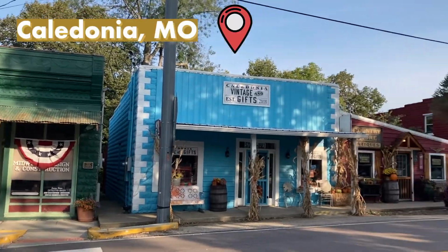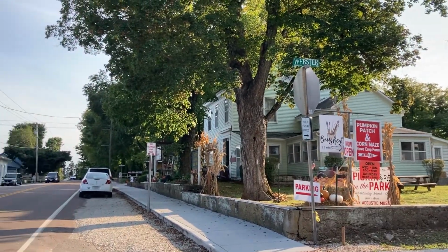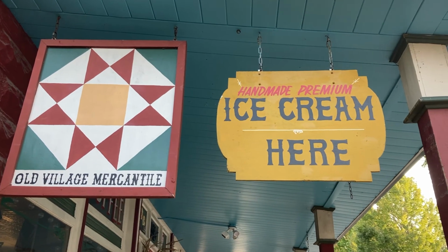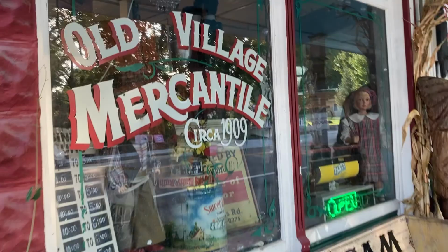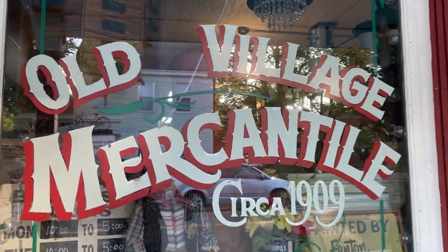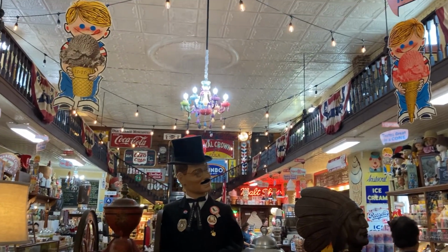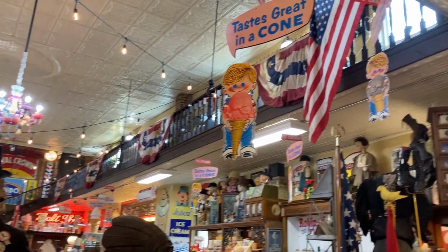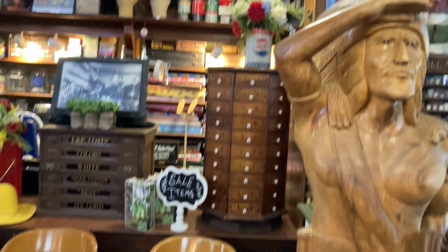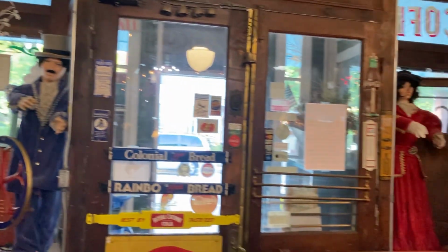After we finished the mine, we decided to stop at a little neighboring town called Caledonia and check out their old village mercantile that's been around since 1909. Going into this place, it looks really cool. There are a bunch of antiques right as you come in. This place has so much personality and so many things to look at.